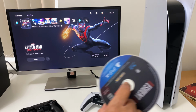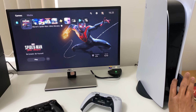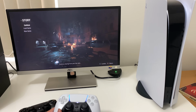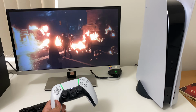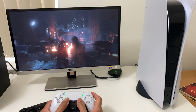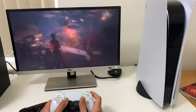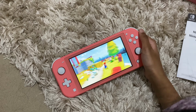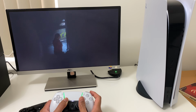Next, let's do that same thing on the PS5, and here goes. So you can see the same game and how much faster it loads on the PlayStation 5. Going back to PlayStation 4, or even the Nintendo Switch which we got recently, the loading times are really so painful once you get used to these lightning fast PS5 loading times.